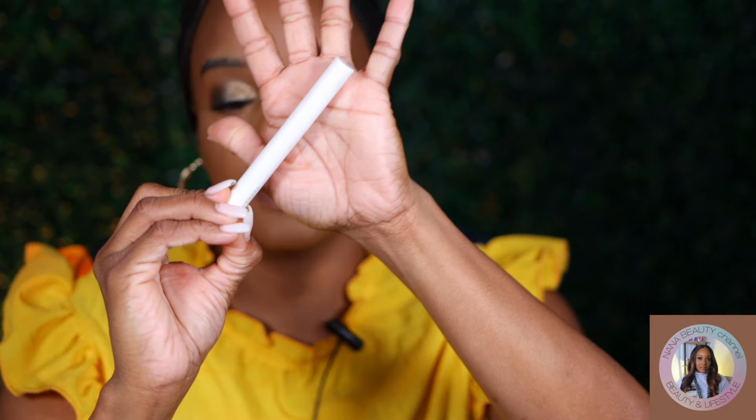Let's go ahead and dust this powder off since the lashes are on. I already primed my lips with my ColourPop lip primer. Staple. That's very much so a staple.